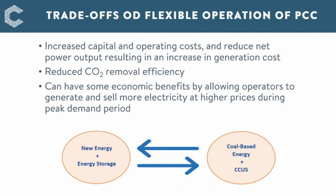Flexible operation of PCC involves trade-offs between performance, efficiency, and cost. Adopting a flexible PCC system at a power plant will increase capital and operating costs, reduce net power output, resulting in an increase in generation cost. The CO2 removal efficiency of a PCC plant will be lower during flexible operations compared to that during steady-state operation. It's important that PCC plants should be operated under steady-state conditions as far as possible to maintain optimal performance and CO2 capture efficiency.